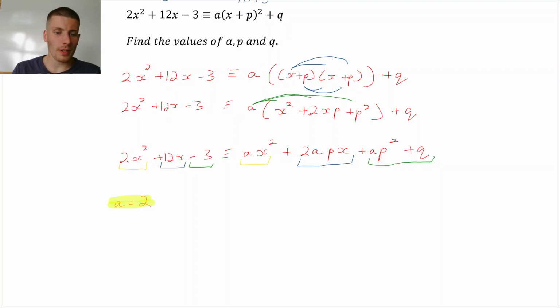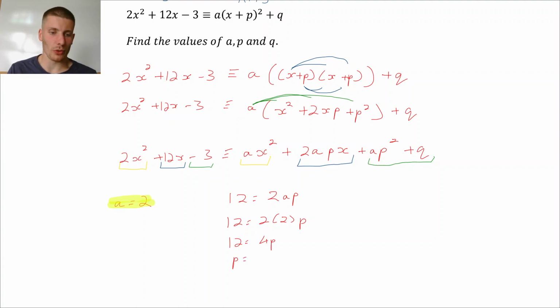Okay, a is 2. I can then look at this part here, where I've got 2apx. I now know the value of a to be equal to 2. So I can now go and compare this with 12x. So I can go and say that comparing the 12 with the 2ap, I've got 12 is equal to 2ap, and I know that a is equal to 2. So 12 is equal to 2 times my value of a, 2, times p. So 12 is equal to 4p, therefore p is going to be equal to 3, because 4 times 3 is 12. So there we go, p is equal to 3, that's my value of p.